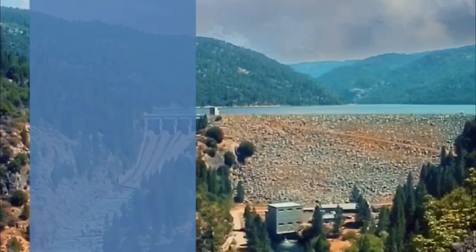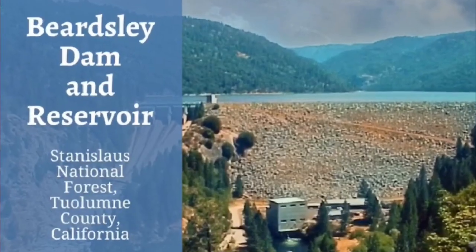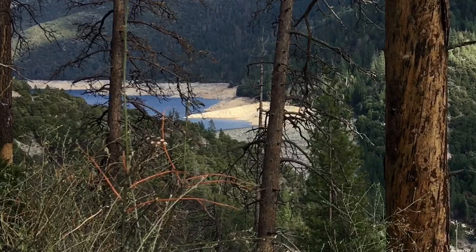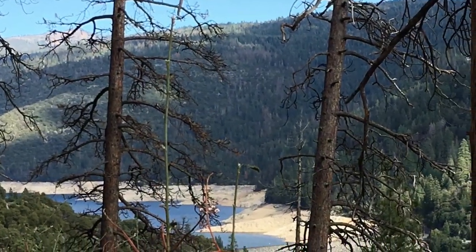Beardsley Reservoir is in the Summit Ranger District of the Stanislaus National Forest. Developed recreational facilities are available, and the reservoir is popular for camping, day use, and fishing. The reservoir is open all year long, with road access generally open even in the winter, depending on the weather.